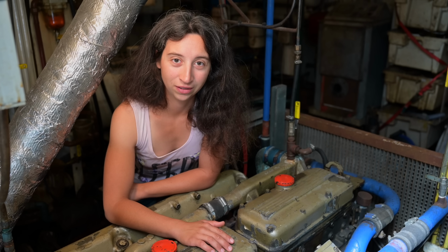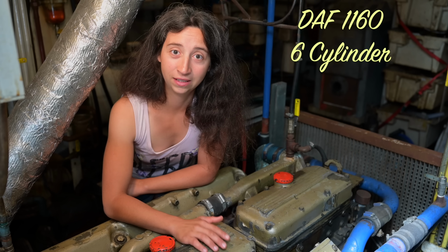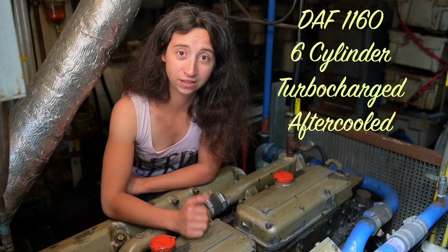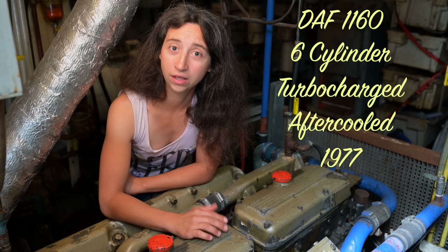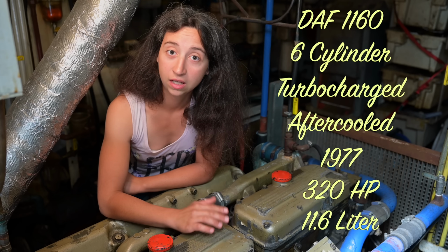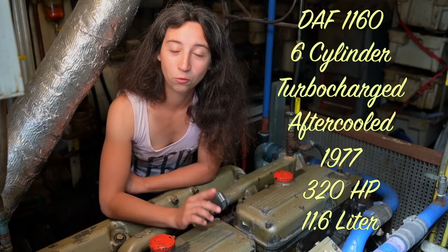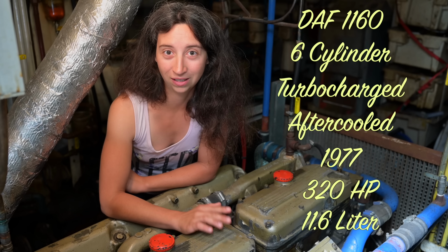Let's start with the elephant in the room, our main engine. It is a DAF 1160, a six-cylinder turbocharged after-cooled diesel engine from 1977 with 320 horsepower and 11.6 liters displacement. It has only 5,000 running hours, which is almost nothing. And I'm really proud of myself that I made it through all the starter without a mistake.